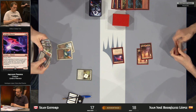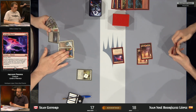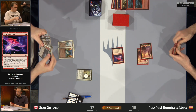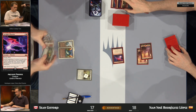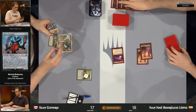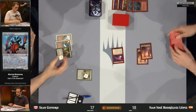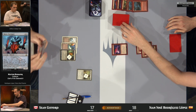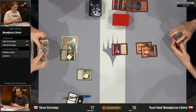Yeah, but Sean Gifford's hand, very interactive. Spatial Contortion, Dismember, you can see it on your screen. Oh, no. So Gifford, things looking very bright indeed for him. As we've said, just 1 game away from a semi-finals berth here. There's the Blast Zone. You want more interaction? Blast Zone deals with any 1-drop creature. Oh, sorry, there's a Chalice in play. My apologies. Yeah, no. Gifford's got it all locked up. Don't even worry about it, Eduardo. He came prepared. He came very much prepared.